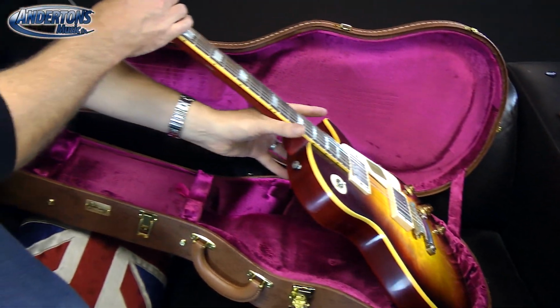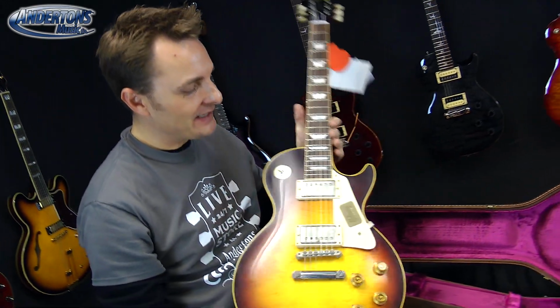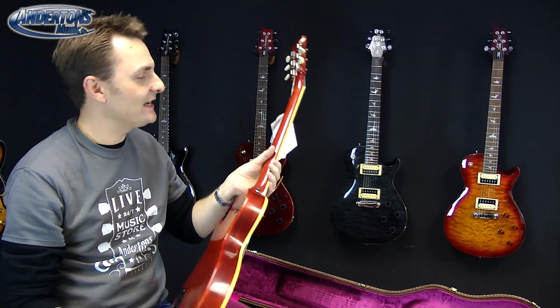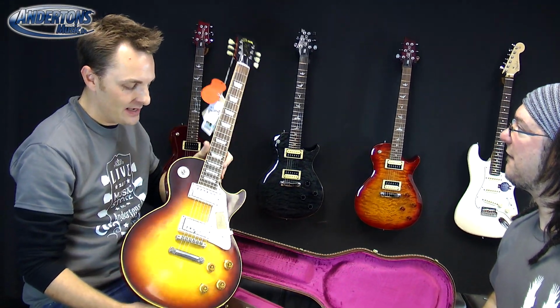The real one is owned by a chap called Mike Sablowski. Sorry, Mike, if I pronounced your name wrong. The original serial number of this guitar is 9-1918. Did you memorise that? No, I've written it on the blackboard just behind you. Mike Sablowski calls this his number one, or his Desert Island Les Paul. So you might see this referred to on the website as the number one or the Desert Island.